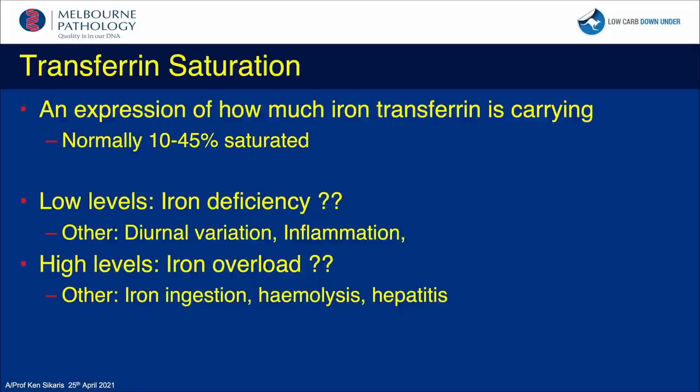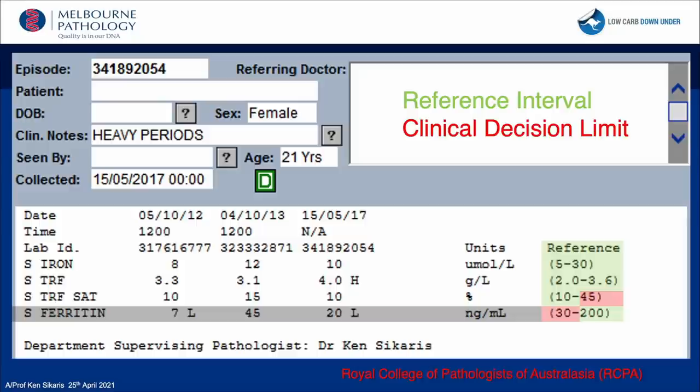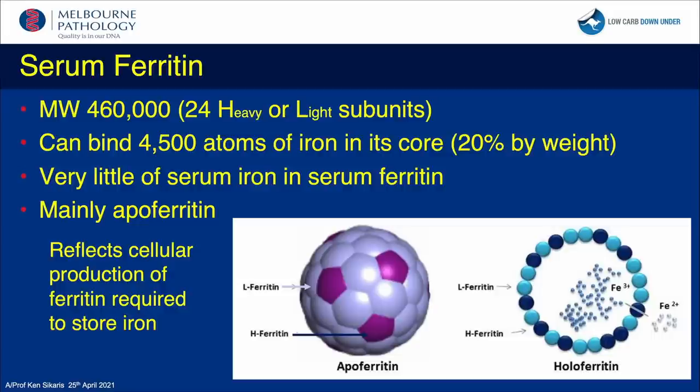The last test, which was the important one, is ferritin. So it's the storage protein that's leaking into the blood. Now, ferritin's a very interesting molecule. It's an isomer of 24 subunits. It forms a sphere, let's say a soccer ball, and inside is contained all the iron. Every molecule of ferritin can contain 4,500 atoms of iron. So it's a very efficient way to store that iron.